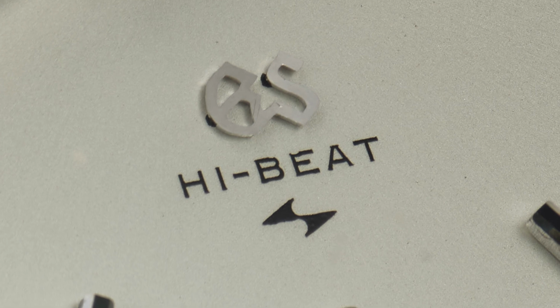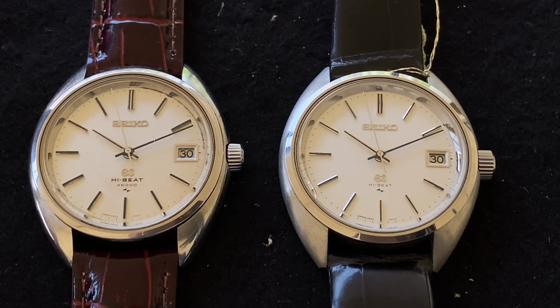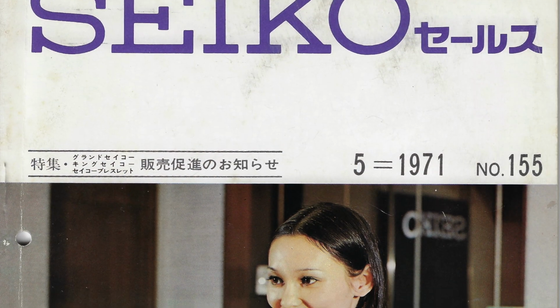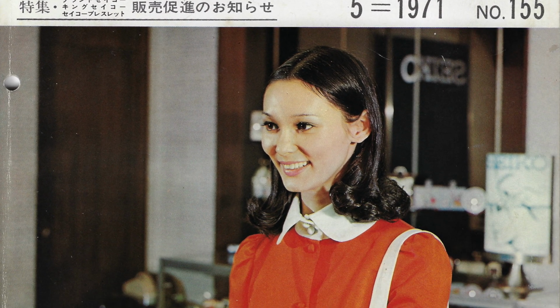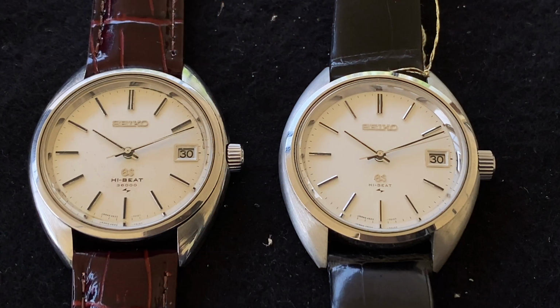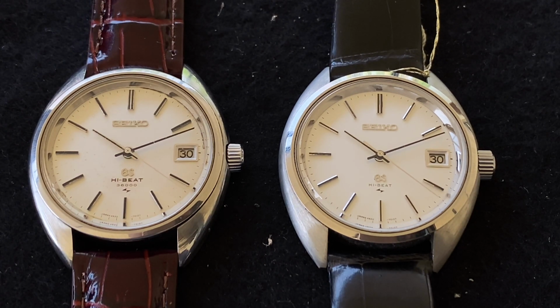So the watch on the right doesn't appear in any of the vintage catalogues, and if it weren't for the existence of a photograph of this watch in the 1971 May issue of Seiko Sales, we really wouldn't know whether this watch was legitimate or not. But fortunately we do have that issue of Seiko Sales. It's a very interesting issue. It shows quite a number of watches. I think there's probably half a dozen or more vintage Grand Seikos in it, and lots of other references from different parts of the Seiko range as well.